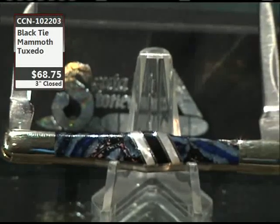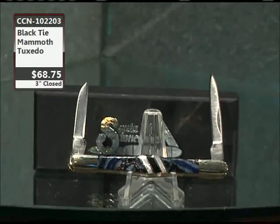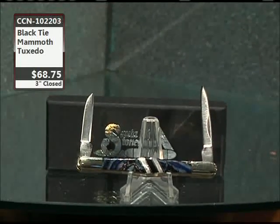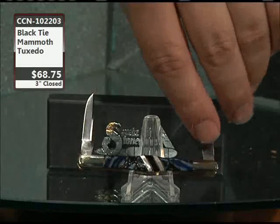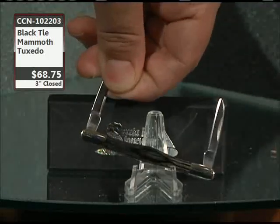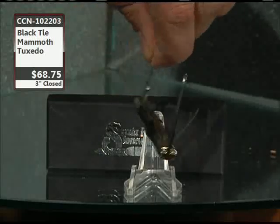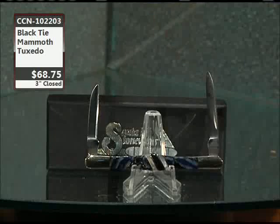Well, it's actually millions of years, isn't it? Or either the same amount of time that it takes the Congress to pass a bill. But those elements of copper and phosphate, that's what turned that blue. And it also kind of looks like the bow tie on a tuxedo. You know that little black bow tie they get? Those were made to fit in that little pocket on a tuxedo. That is a 3-inch tuxedo frame. There's only 8 of those left, and it's $68.75.